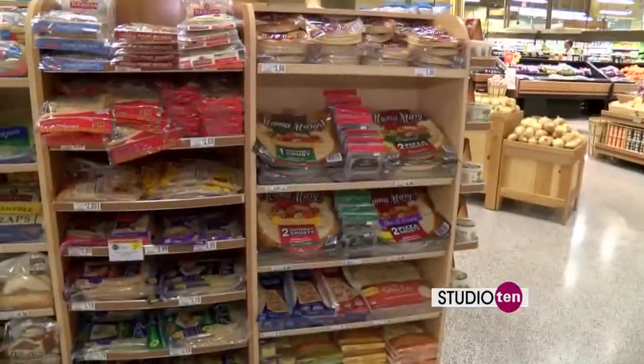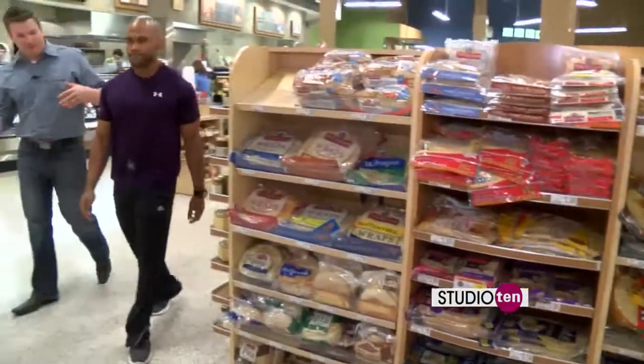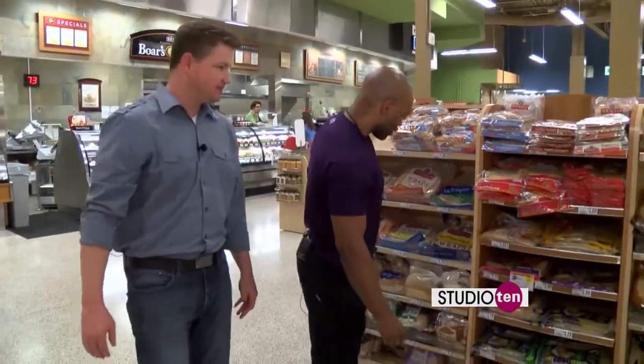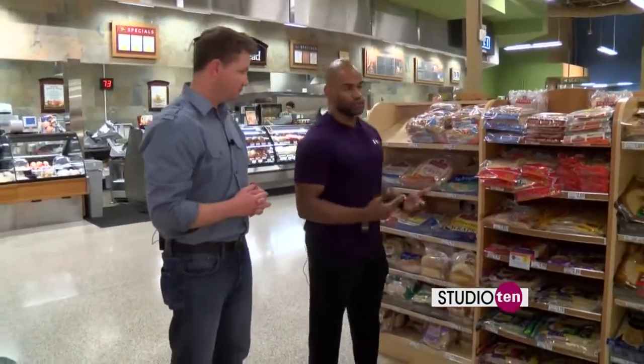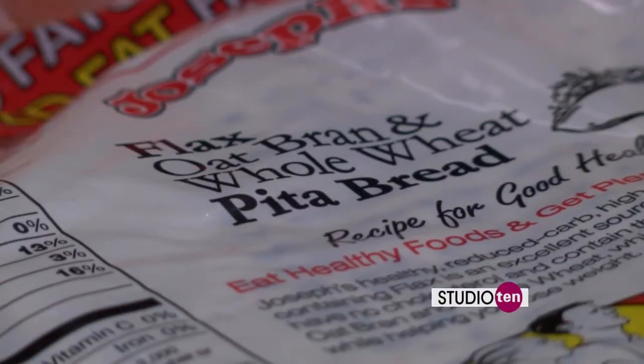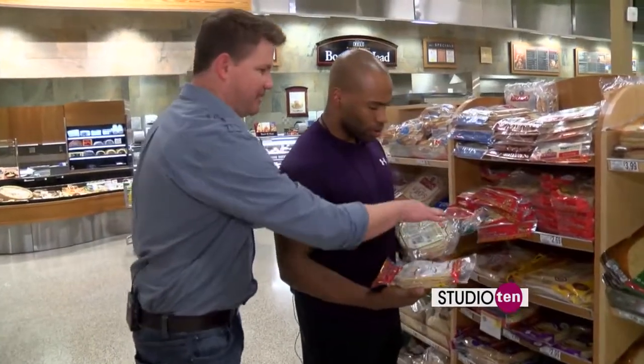Now, speaking of fresh pita bread, even though pita bread is healthier for you, you still got to check out those labels, so let's do that. Yes. So you can see plenty of different pita selections to choose from. How do we know what's what, Josh? Well, you want to look on the nutrition label. It's going to tell you a lot about what you're buying. It's going to really show a big difference as far as what's going to be better for you. All right, so break it down. Why is this one better than this one?